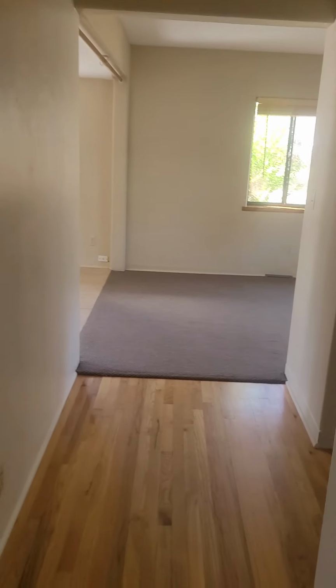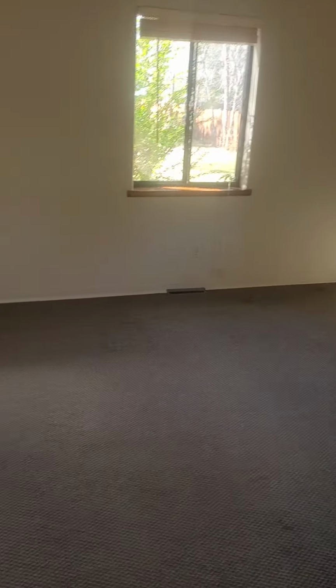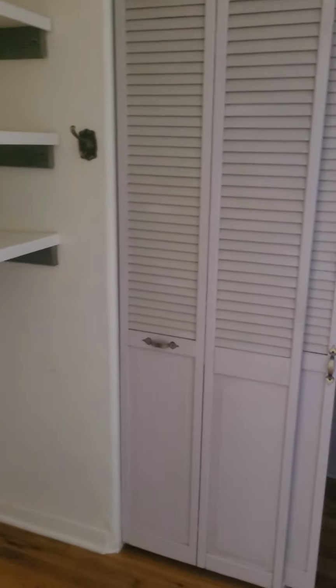This is the master we're walking into now. So you got wood. I think the master was added on to at some point. Like this part looks like it was all bumped out at one point in time. Wood floors. The master bedroom here. You've got some kind of a closet area, sort of not maximized potential, I would say. You could, again, just revamp this whole closet area into something more modern.